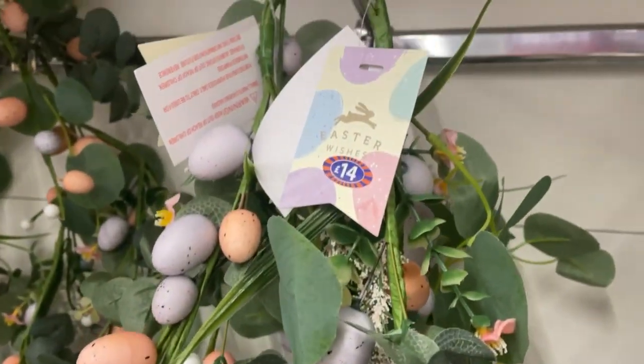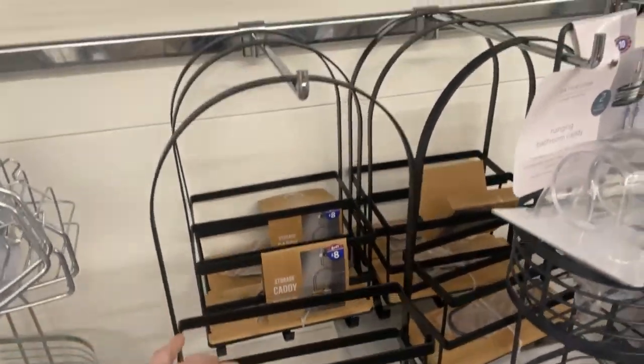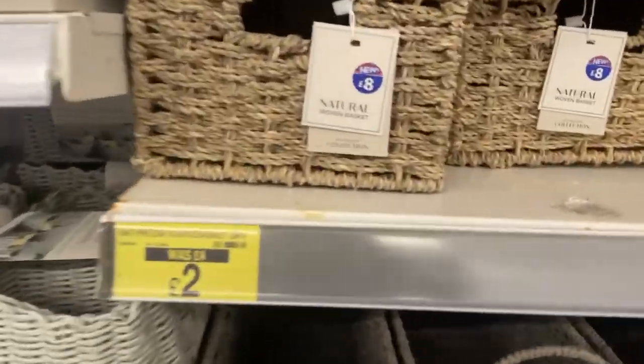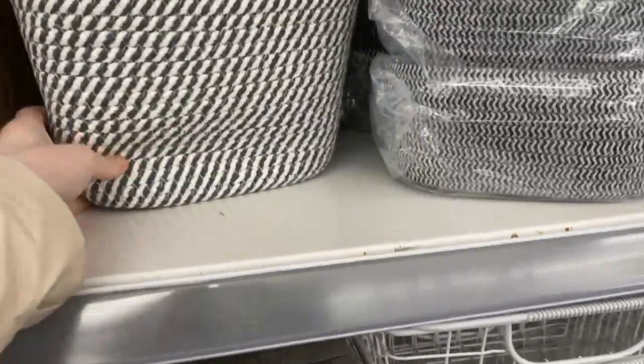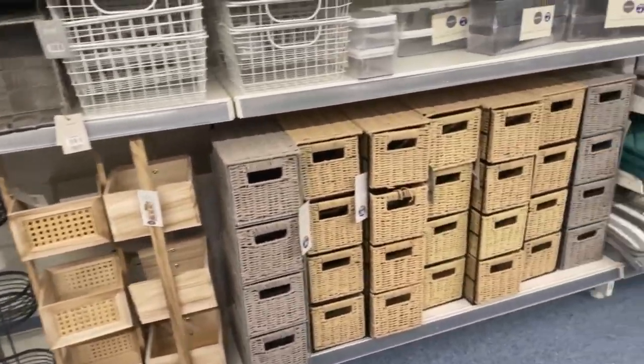So I headed straight over to the bathroom section to see if they had anything new. I really like this little caddy. I thought it was really cute and I can never get enough of baskets. I thought that was £2 at first, but no, it was £8, but still a really good bargain. Absolutely love these baskets for the bathroom. These ones are a cool shape. They can go in any sort of nook and cranny in the bathroom.